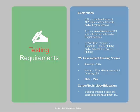If a student has taken the SAT exam, they must have a combined critical reading and math score of 1070 with a minimum of 500 on the math and/or English sections. If a student has taken the ACT exam, they must have a composite score of 23 with a minimum of 19 on the math and/or English sections. If a student has taken the STAR end-of-course English 3 exam, they must score into Level 2. If a student has taken the STAR end-of-course Algebra 2 exam, they must score into Level 2. Contact PJC's admissions office for up-to-date information on STAR scores.